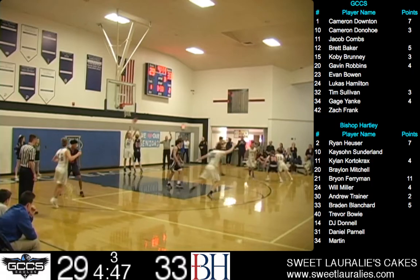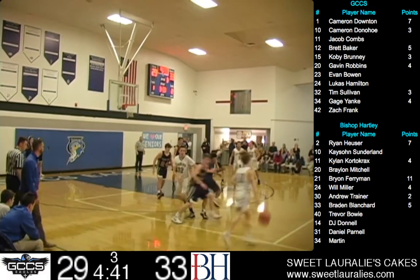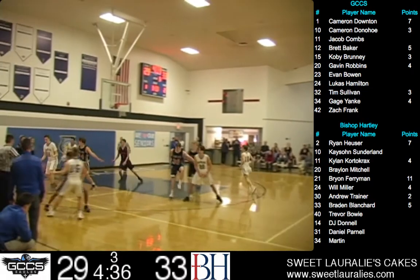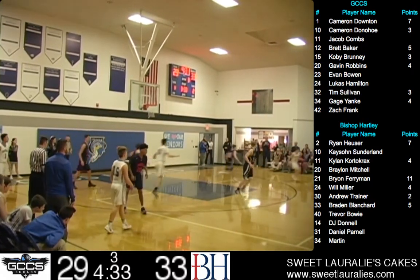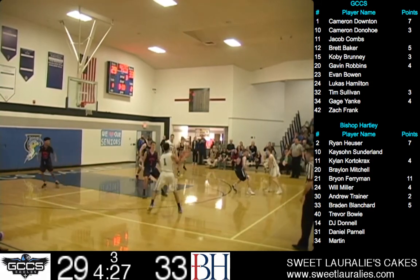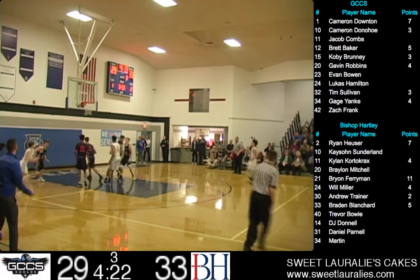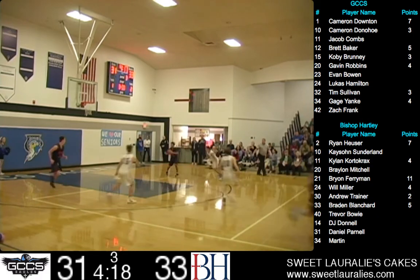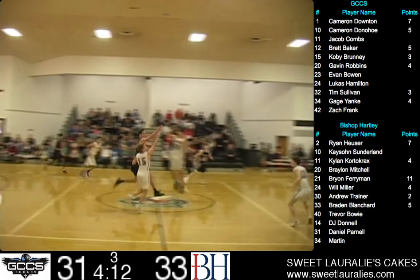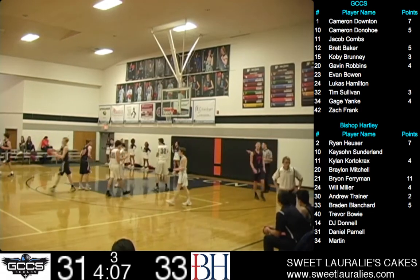Robbins on the baseline. Out to Timmy Sullivan. Finds Bruni to Donahoe. Bounce pass over to Bruni. Downton back out to Donahoe. He's going to drive the lane, floats it up, and it's good. Grove City still in man, still in pressure. Missed shot there by Blanchard.